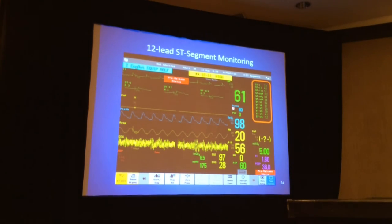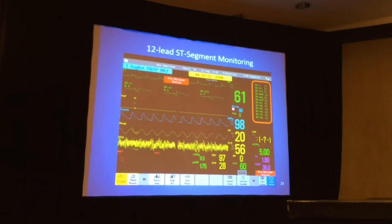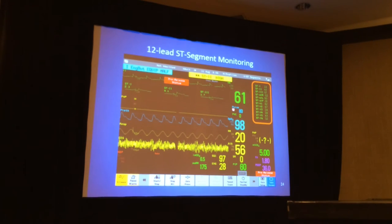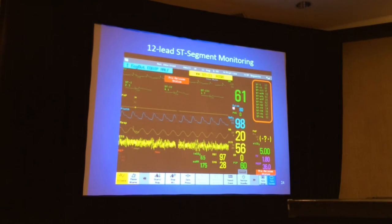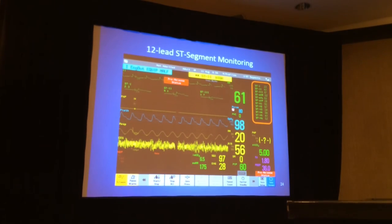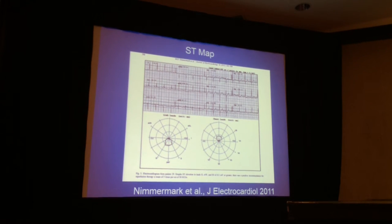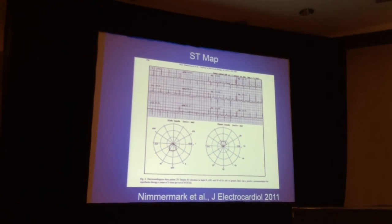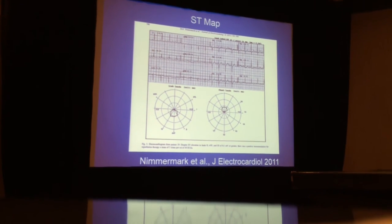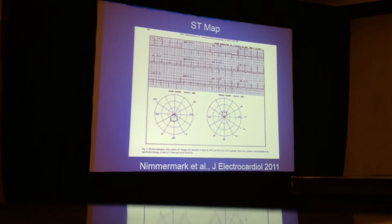Well, this is very difficult, since this is not a graphic display for the clinician at the bedside to be able to comprehend what's really happening. And so John and his colleagues developed the following, which is an ST map. The way the ST map works is, here's the standard ECG in the disorderly sequence, and there is ST elevation, as you can see.